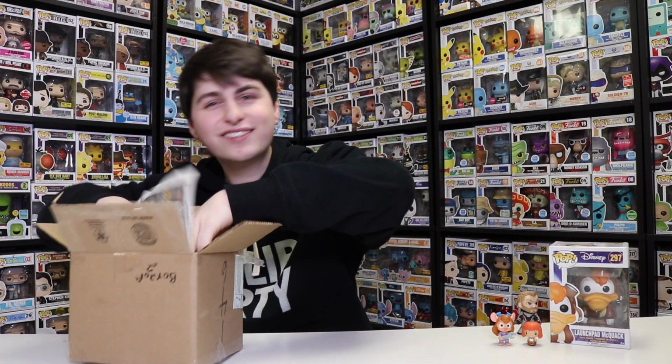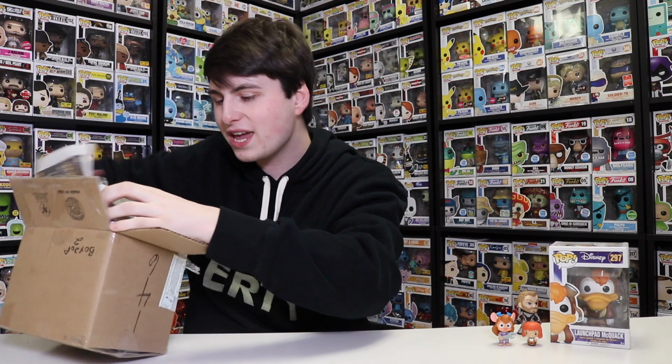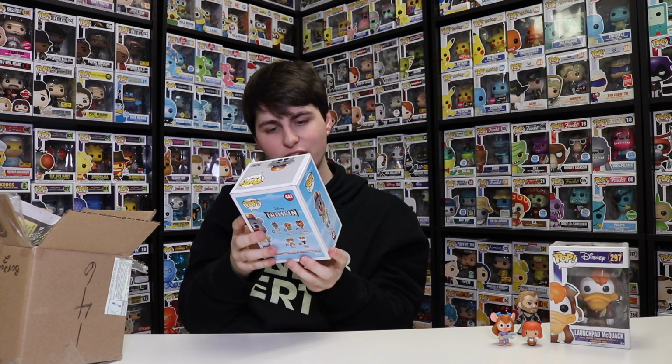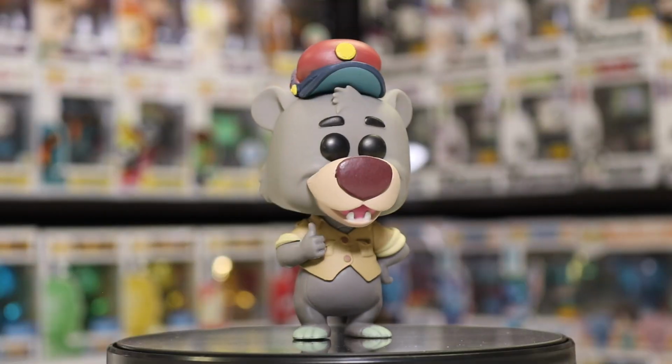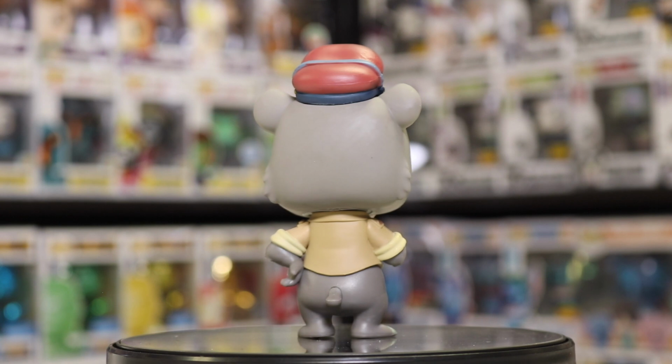Ooh, all right, sweet. Okay, guys, so next up, I want to pull this pop out here so you guys can see it. We have right here, this is the Baloo from Tailspin. This is another one that I don't have, but I am a big fan of Baloo, especially from the Jungle Book. So it's cool that we have this one right here. That's a great figure. I do like that one a lot. Now that's a nice one.